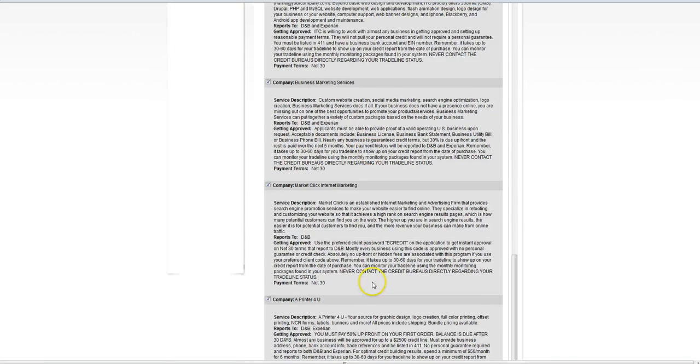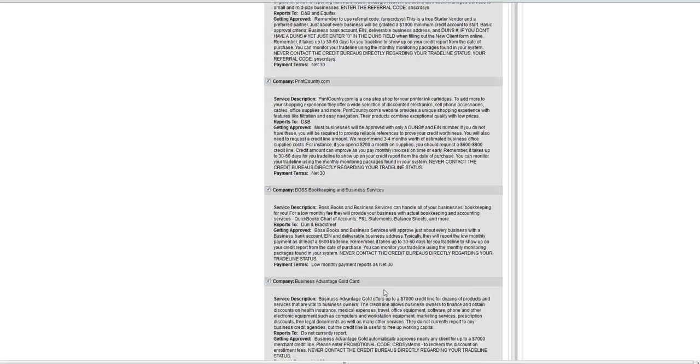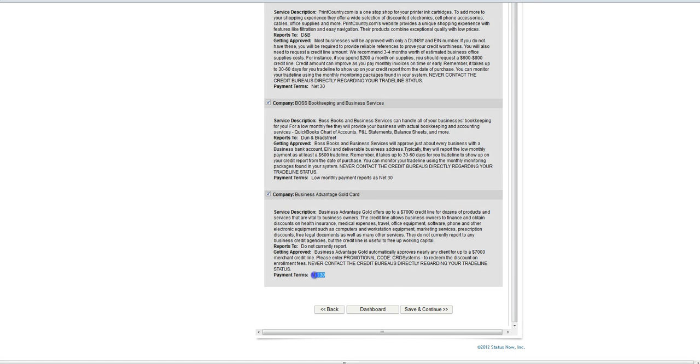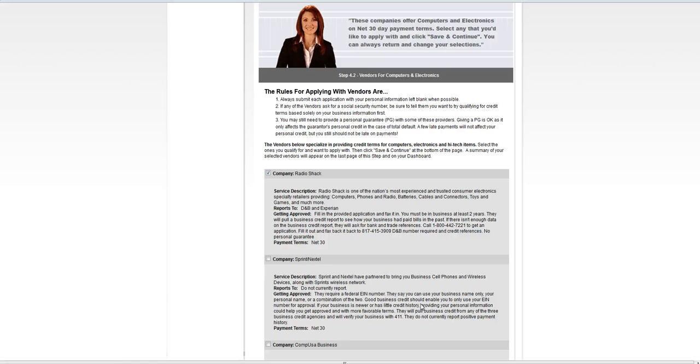Now in the beginning, when you first set up your first accounts, we call these vendor accounts. And these are accounts that will typically give you terms like net 30, and they will appeal to, for example, a brand new business. And once you get these accounts, set them up, you use them, and you pay the bill, they'll report to the business credit reporting agency, therefore establishing your business credit profile and score, so we can start getting you real revolving credit cards.